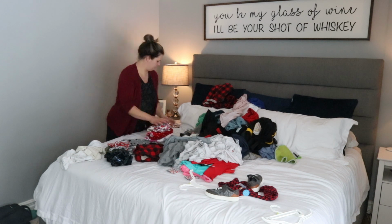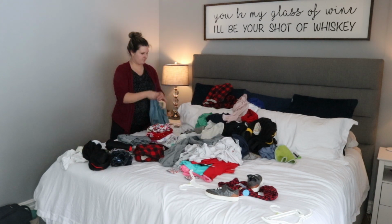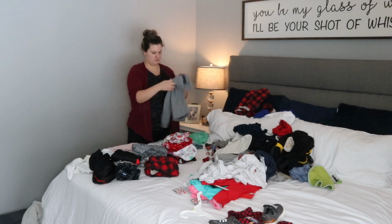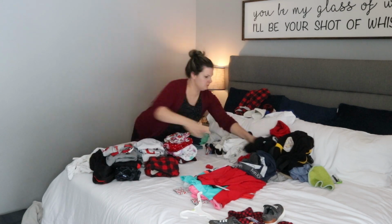So for the weeks before our trip, I like to go ahead and make a note on my phone of everything that I'm thinking I'm going to need to bring. So as it comes along, I like to brainstorm and just put that on my list. This way I'm not forgetting anything and I can downsize a little bit later on if need be.